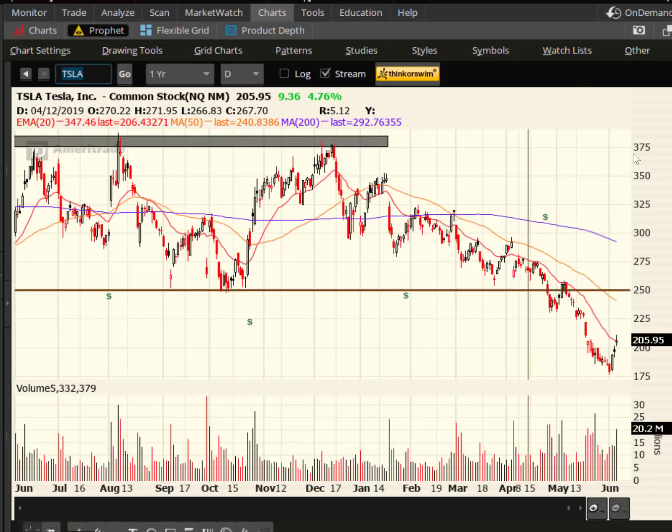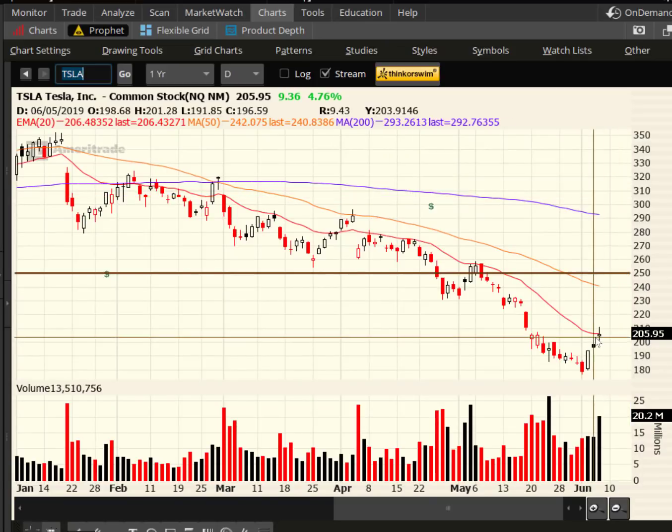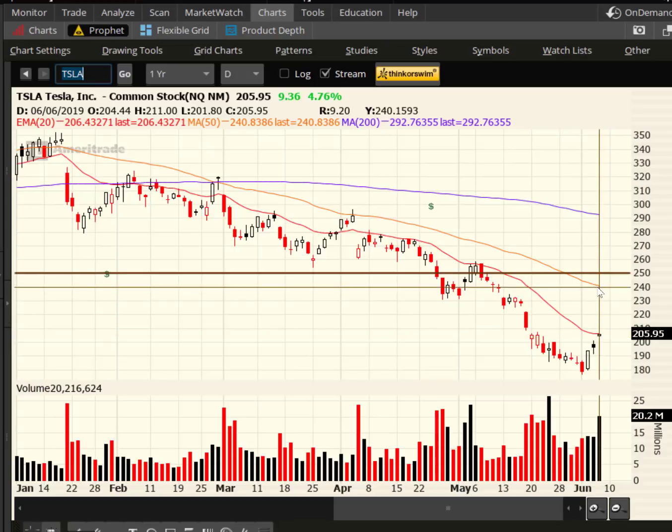Tesla, another common stock that we get asked about. 3 good days, but it's not making a whole lot of progress. 180, 205, it's not that big of a deal for Tesla. If it can get above the red line, which it did not today, the red line's at 206.43, so we're still over 50 cents away. Target would be right around 240, which is the 50-day.